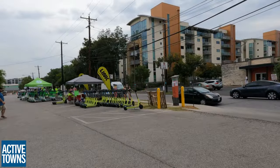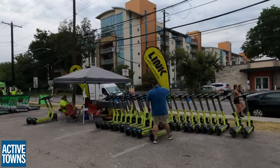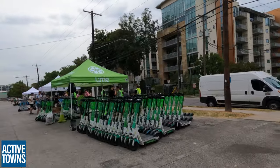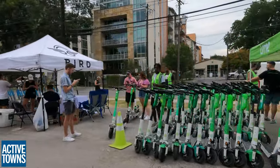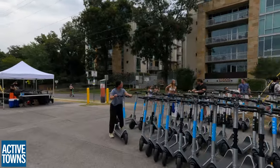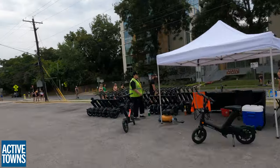Good stuff. And then we're able to see here the scooter drop-off area. This is a link with Super Pedestrian. We've got our Lime and also Bird. That gives them the ability to drop off their scooters. And then also Wheels are here as well.